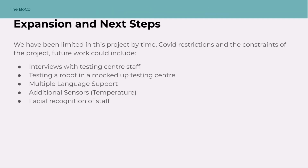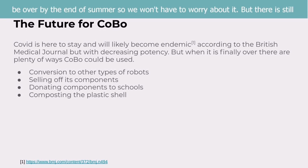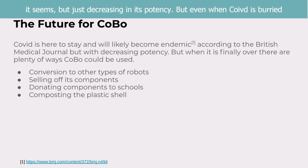No doubt a few of you are sitting here thinking, well, that's all well and good, but COVID will be over by the end of summer and we won't have to worry about it. But there is the issue of variants appearing, and the fact that COVID will be staying with us, it seems, but just decreasing in its potency.